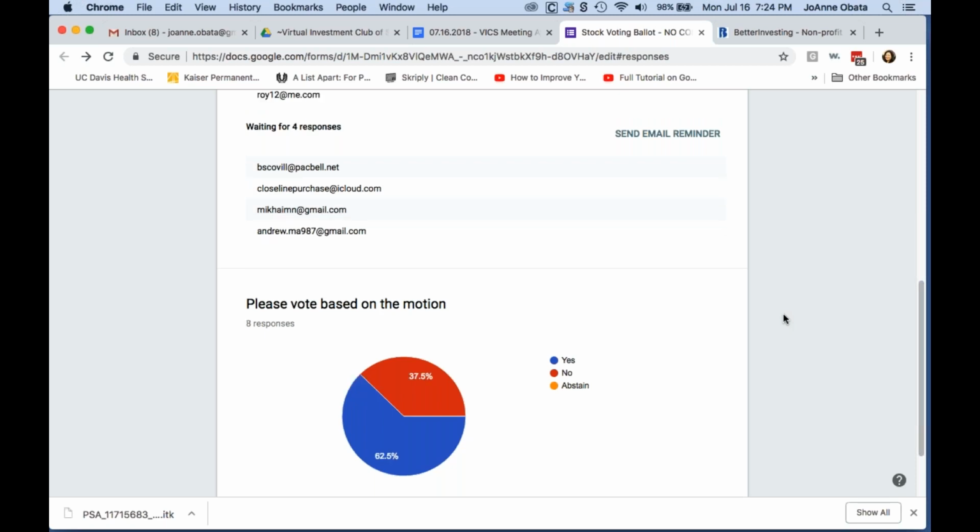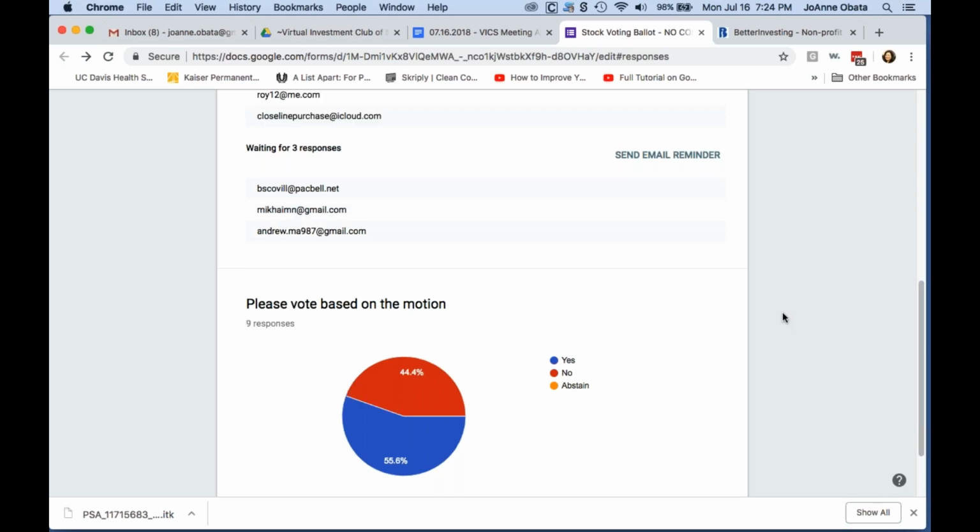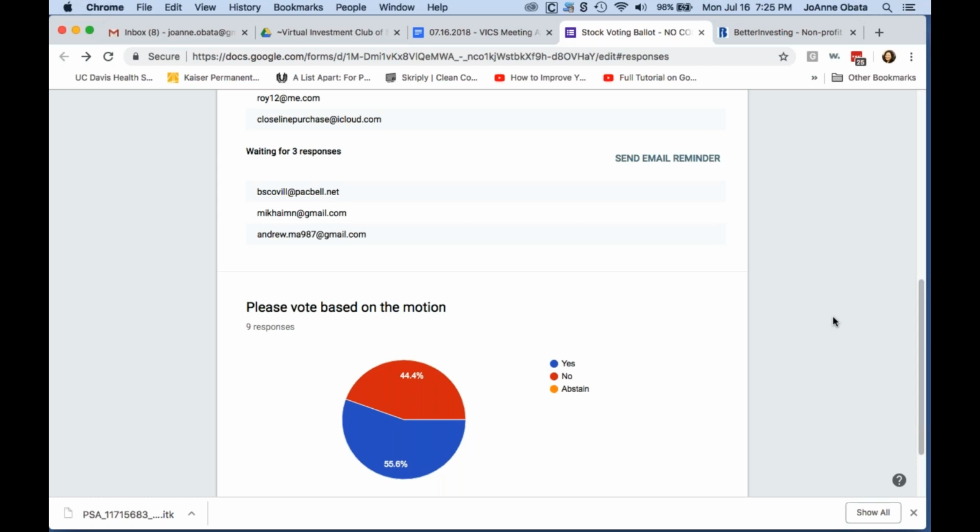Well, shoot. So, what's the result? Wait, I wonder if Bernard's vote would make it 50-50? Bernard, yes. No, actually it's a tie. If Bernard voted, it would be a tie. So it really depends on Andrew and Mina. I forgot. Mina, yes.